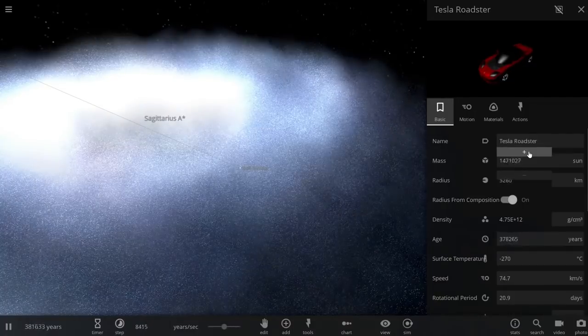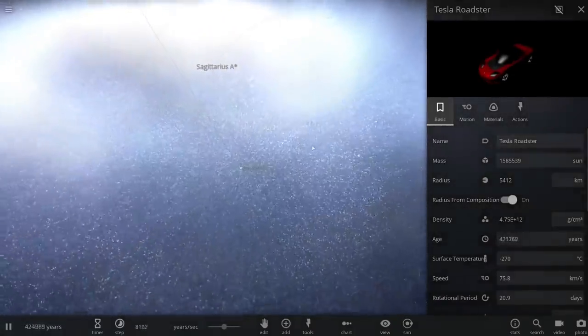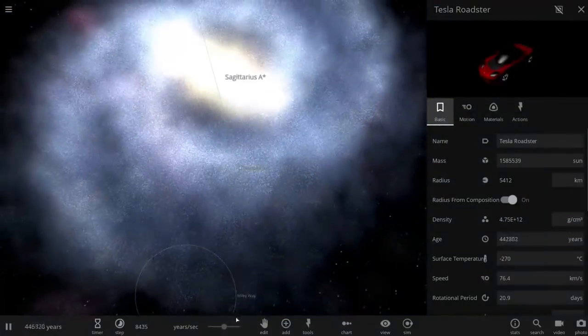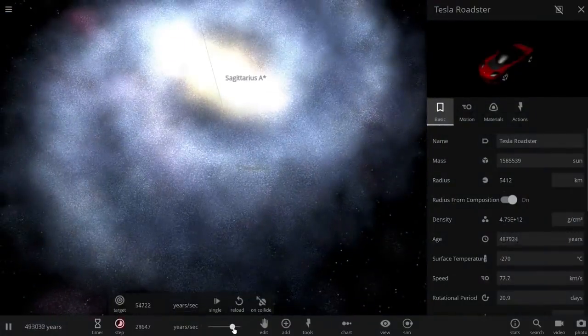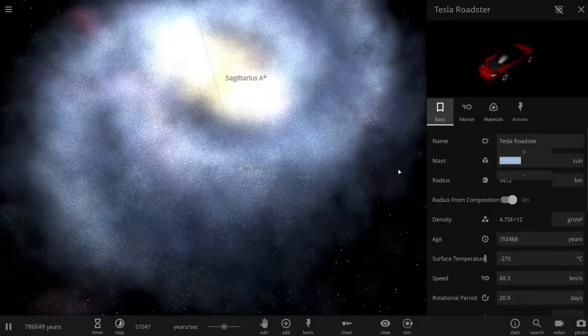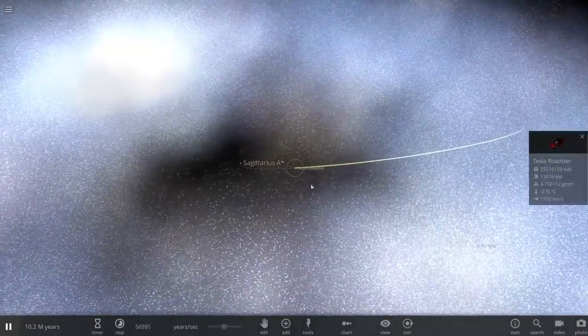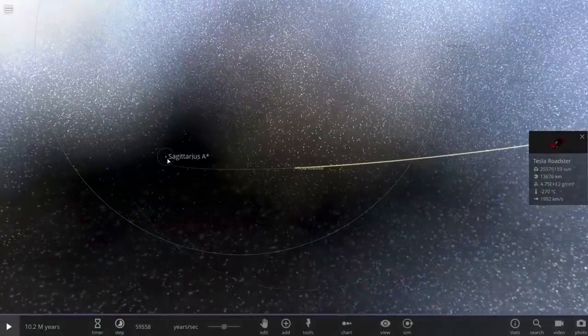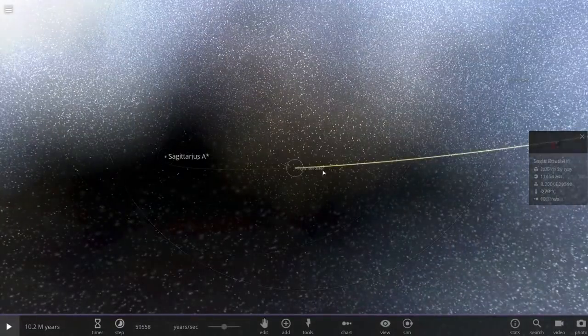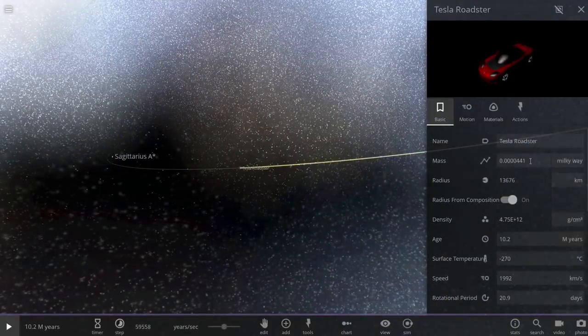And as this happens, you'll notice that, first of all, Sagittarius A is going to start moving toward us, and second of all, the other stars will start basically kind of moving around Tesla Roadster as well. And well, looks like even though I've increased the Tesla Roadster's mass to ridiculous amounts, it still hasn't really done what I wanted it to do. Oh, maybe that's because it doesn't have the mass of the Milky Way yet. Let's do this. Yeah, there we go. Here we go.